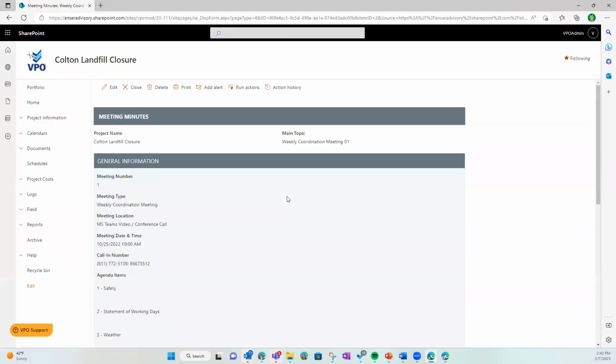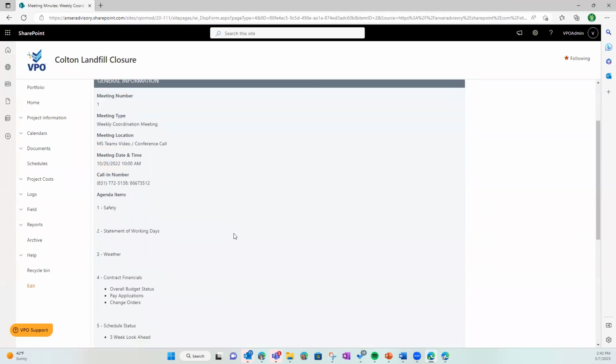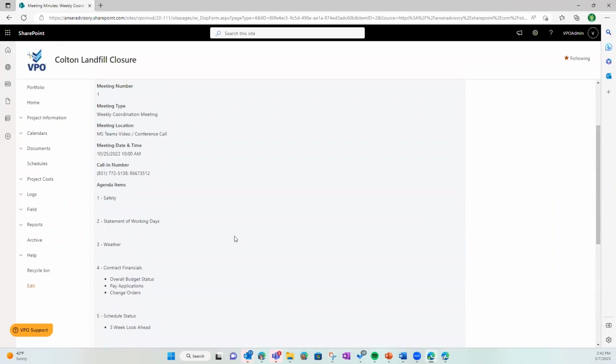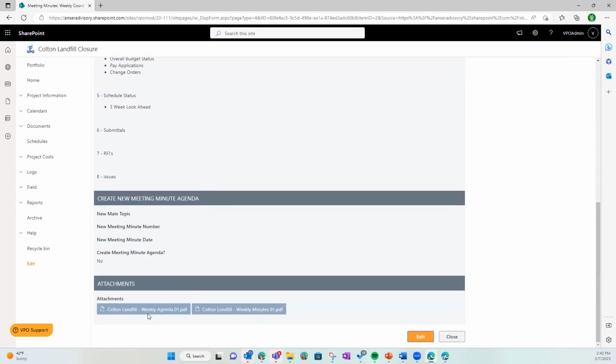Yeah, absolutely. So when I create my agenda each week for our coordination meeting, it's literally just cutting and pasting different reports together, right? So as long as I'm updating these submittals or these RFIs or these pay apps under the discussion section within the module itself, then I'm just printing reports to create my agenda. So if you probably want to open one of the attachments at the bottom, Laura, and just show them what a typical meeting agenda looks like.